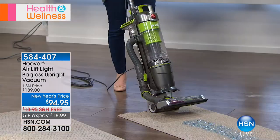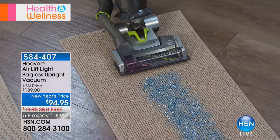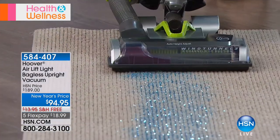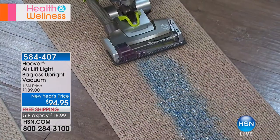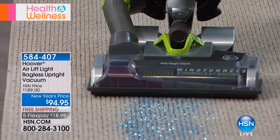So we're gonna start with one of the hardest things to clean up, and that's glitter. So glitter on a Berber carpet. Berber has that tight little weave right there where the glitter gets stuck. Check out the power right here. This is the lowest price that a Wind Tunnel Air has ever been. No maintenance to it. You never have to buy a bag or a filter.